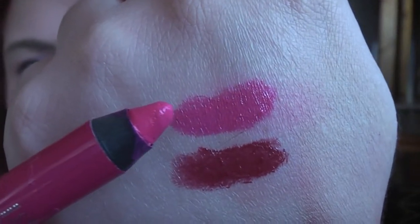Let me show you what they look like. So that is that one. They're actually really intensely pigmented once you give them a couple of swipes, so I'm actually really impressed. That one is Electra. Electra is coming out a lot more neon in person than it is on camera, but they are really, really pretty shades.